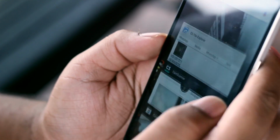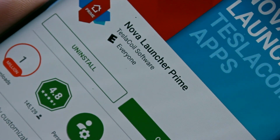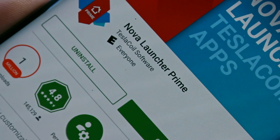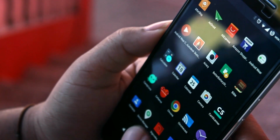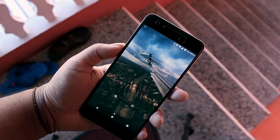But enough about the device, let me show you my setup. Nova Launcher Prime is my choice of launcher, and it has been that way for as far as I can remember due to the multitude of customization options available through it. And also, if you're wondering how on earth I open my dialer, I just swipe up on one of these folders.